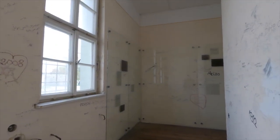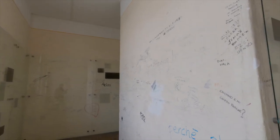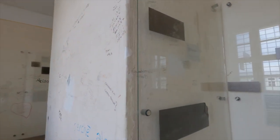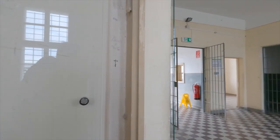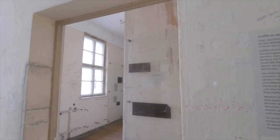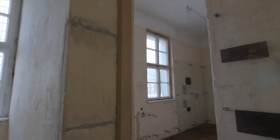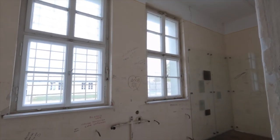As you can see, a lot of messages on the wall, a lot of writings on the wall. And here is some information about that. It says over the decades, visitors have left behind messages on the wall of Mauthausen Memorial in the form of graffiti. So basically, what you see on the wall here were written by visitors like me.